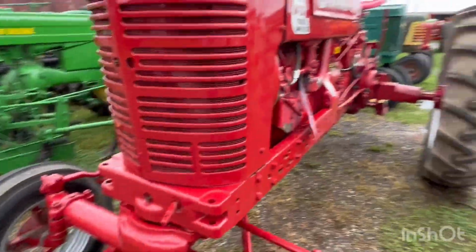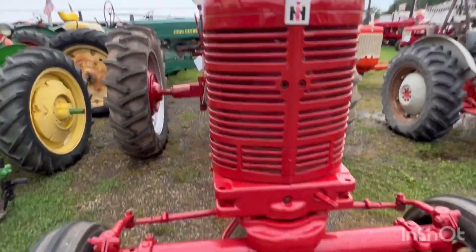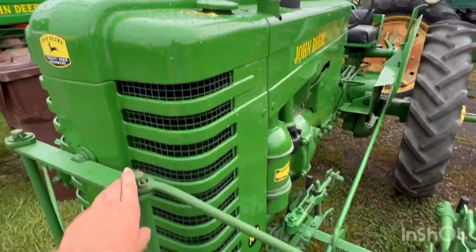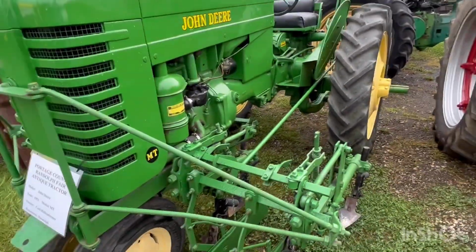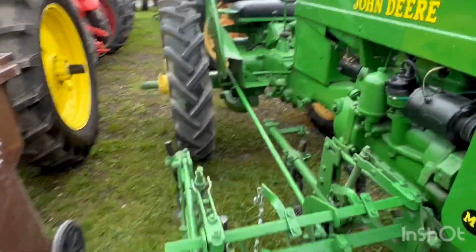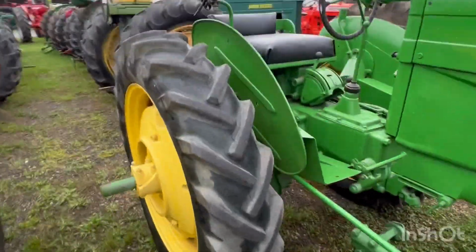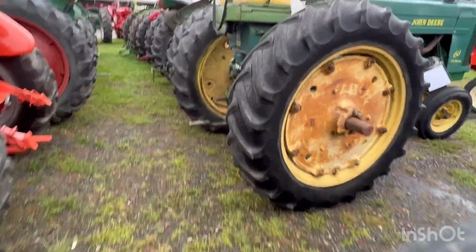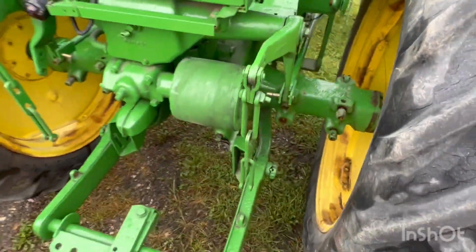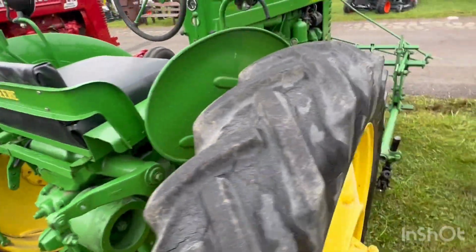Wide front. Ooh, that's cool. Love to have one of these. Then honestly, I'd love to have this too, just for the garden. John Deere MT with a set of cultivators. I love the MT. That's my favorite John Deere tractor. Or a 430 or a 420, something like that, power steering and belt pulley in the back. Mechanical lift, live PTO, I believe.